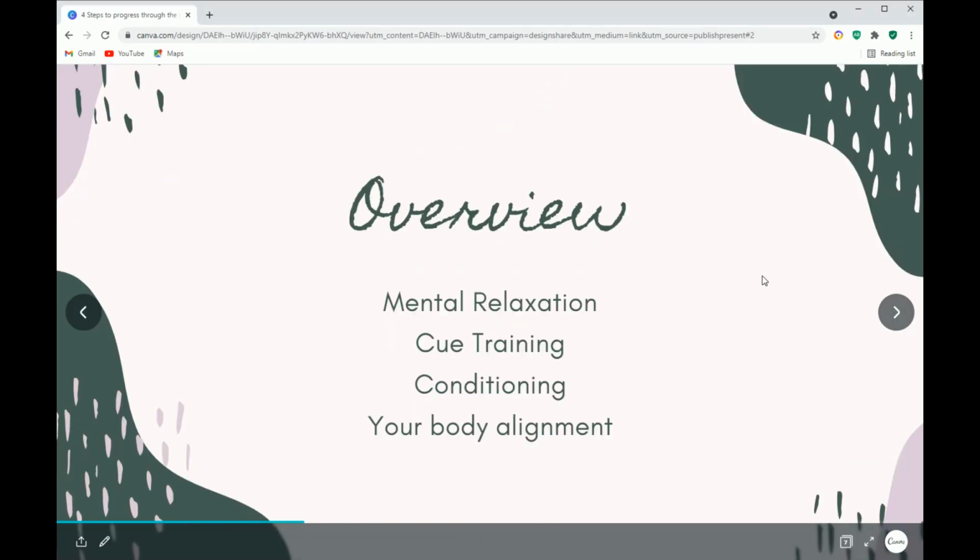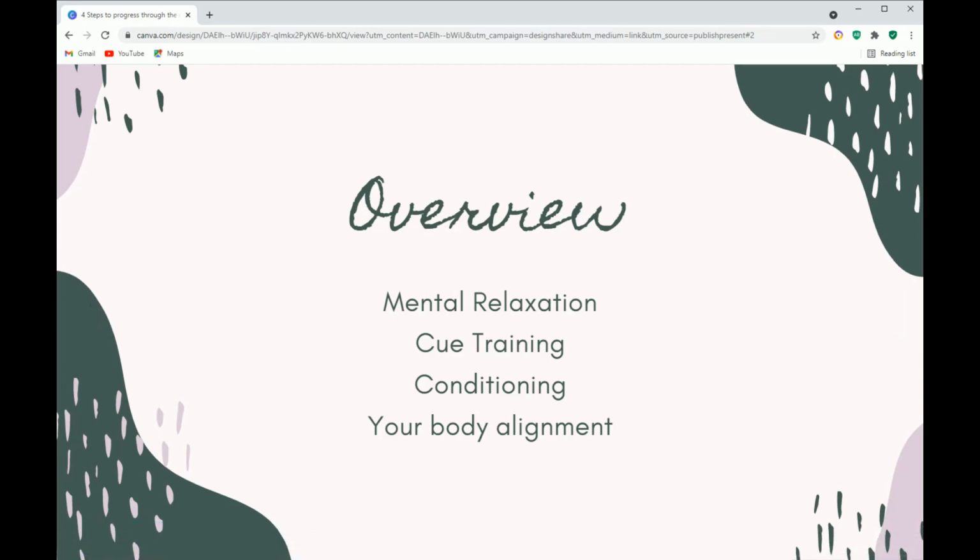So our 4 key skills to holistic horse training is mental relaxation. So we're going to talk about emotional self-regulation, resilience and agility. Cue training, so we use cue training for communication and to open up a language between ourselves and our horses. Conditioning, being able to have a horse that feels good when moving. Movement is dynamic, so if we are drilling 20-meter circles, we are not helping our horse.